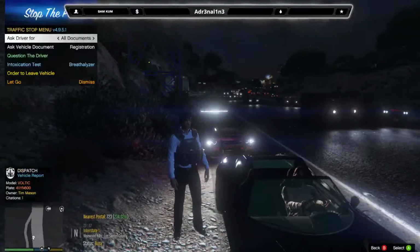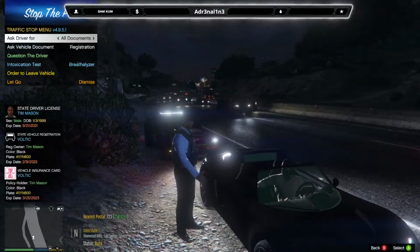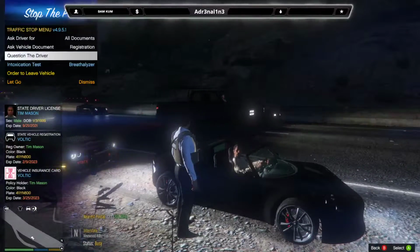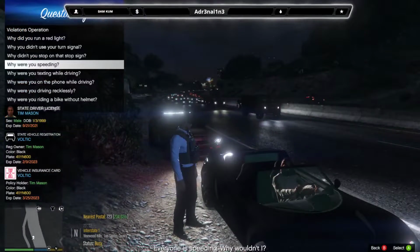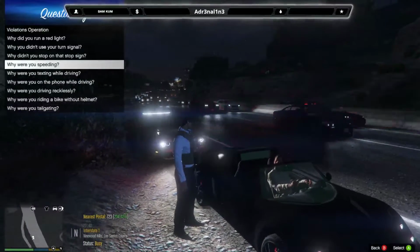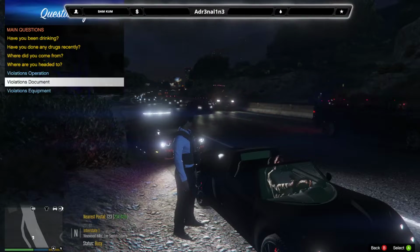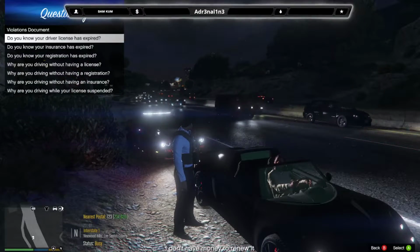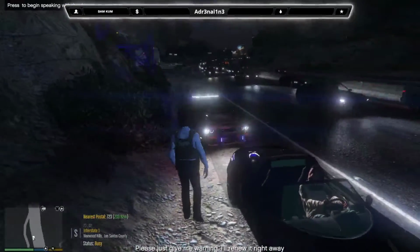Alright, so you have your license, registration, proof of insurance? You know why I pulled you over, buddy, right? Yeah, I got you for speeding. You know the reason why you're speeding? Well, I understand that, but, I mean, look what happened. Alright, well, you know your license is expired, too? I can't do that. Just hang tight, all right?